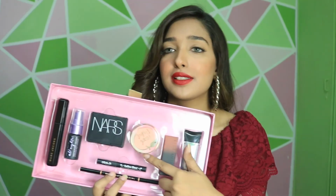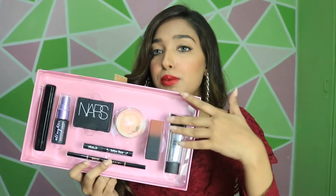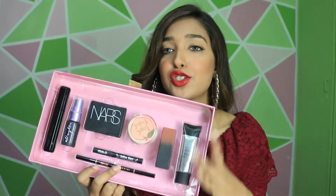So this is the Too Faced Peach Perfect setting powder, and it is in a travel size. This is the Huda Beauty full size lipstick in the shade First Kiss, and this is the Smashbox primer. It is a travel size product. So yeah, these are all the products which I have, and soon I will review these products as well.